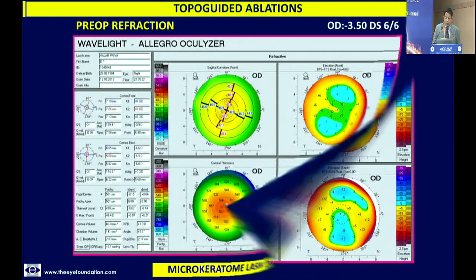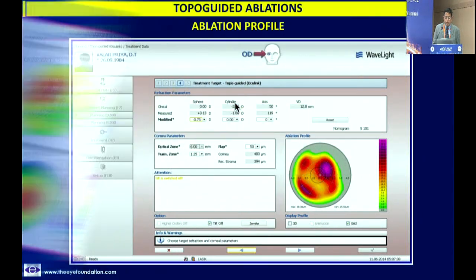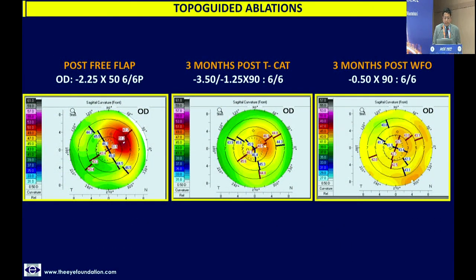And here again, there is a microkeratome LASIK that was done, where we had a free flap. The patient had a significant area of steepening here because the flap had not been properly positioned, with not only a requirement for glasses but poor quality of vision. So again, a similar treatment. Subsequent to the initial TCAT topography, what we achieved was a significant residual refractive error, though the quality of vision improved. Since an adequate amount of tissue was left over, we went ahead and did a second treatment, a wavefront optimized treatment to address the refractive error, and then this resulted in a picture like this. So these are 3 comparative maps that you can see.